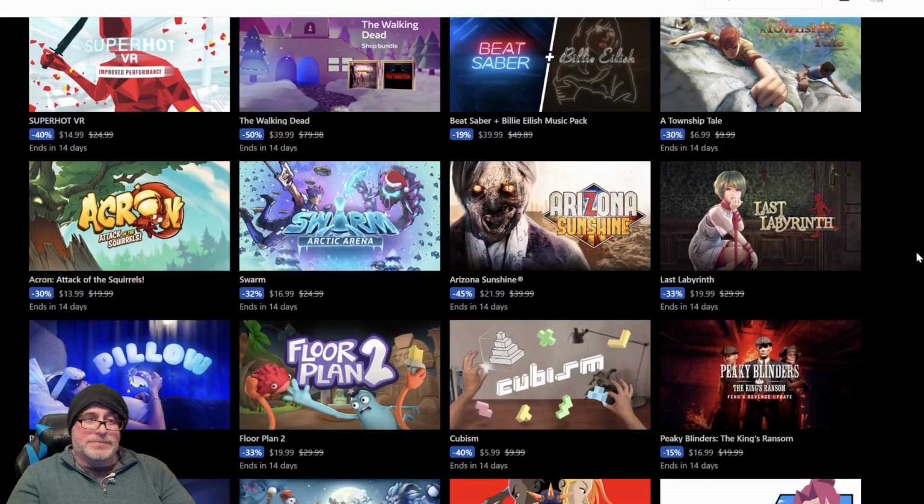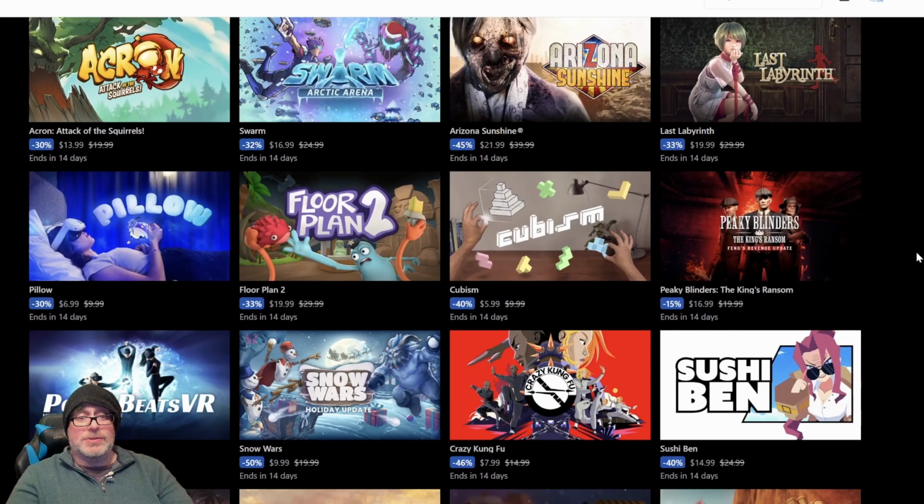or $6.99. Acron: Attack of the Squirrels is another multiplayer title that doesn't necessarily need multiple VR headsets. You play as a tree in VR, and the squirrels play on mobile devices. So one game purchase gets you the VR version, and then players on their mobile devices would be able to be the squirrels for free alongside you. So great party game in VR, 30% off, $13.99.